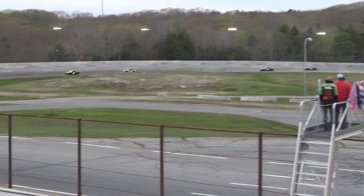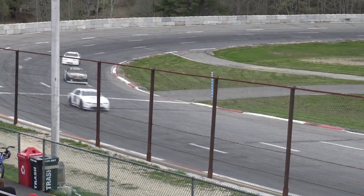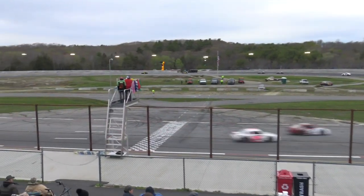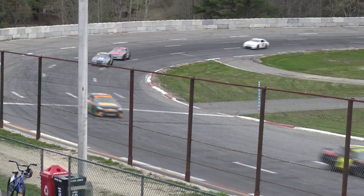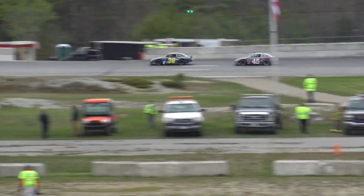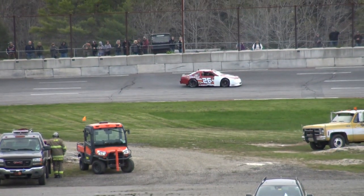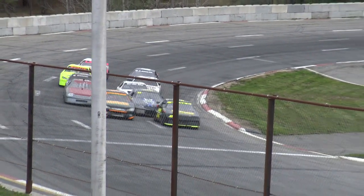Jet Decker completes the pass on Benacasa, puts Benacasa back to 6th. Halfway this time around for Ryan Hayes. Oh, caution flag coming out. To go for your Brackets Market New England 4-cylinder Pro Stocks.